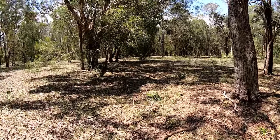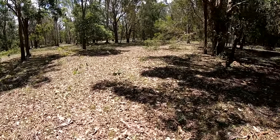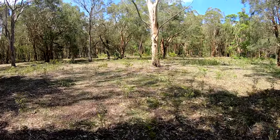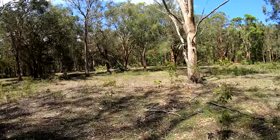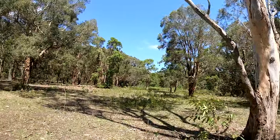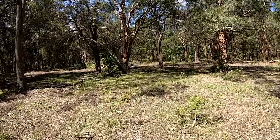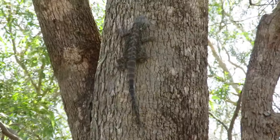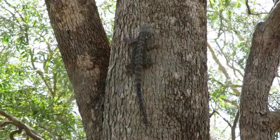We've entered into some pretty solid bearded dragon habitat. There's one right there. There's one right there, you're kidding. It's gone straight up that tree. Yep, this is why they love these areas, because if there's a predator coming through, they can just go straight up one of these big eucalyptus trees and get out of the way. Where is he? There he is. That is massive, that one's huge. Well, we know we're in the right habitat.